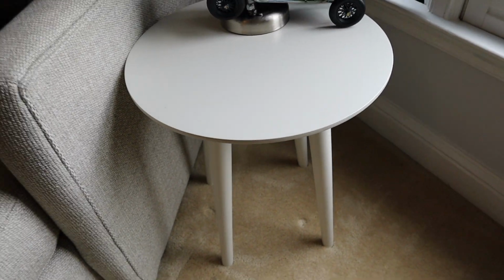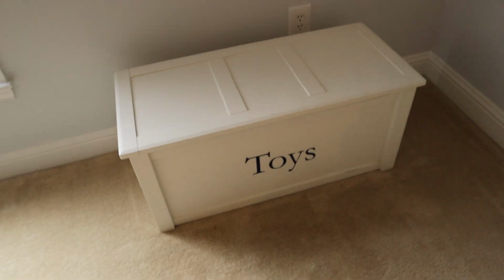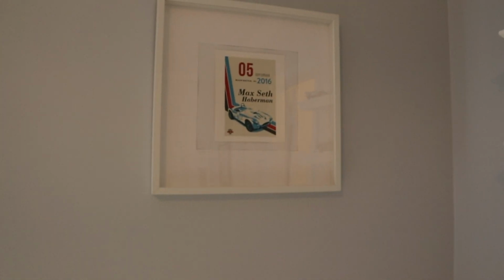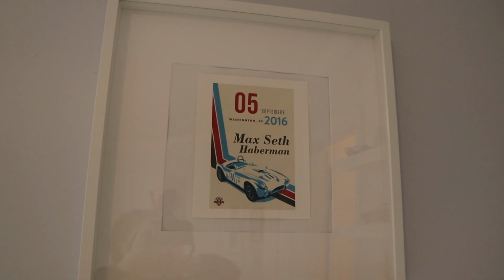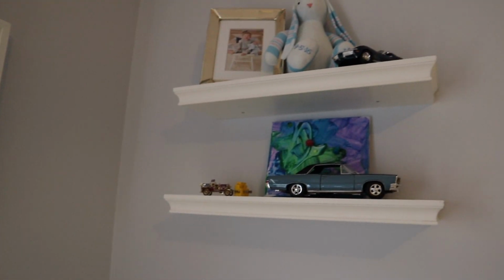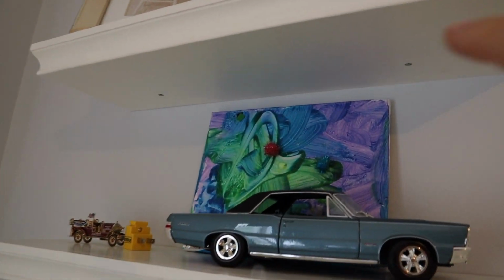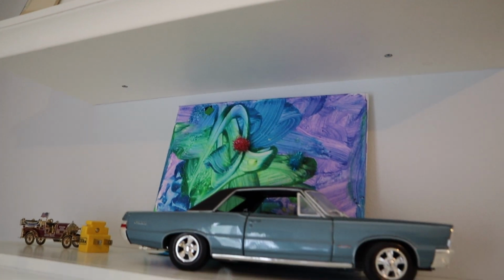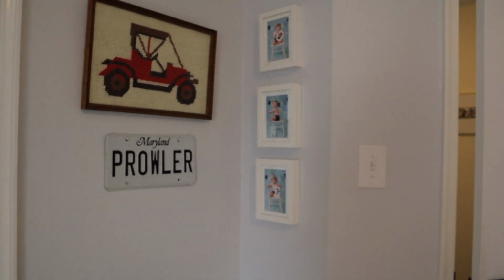This little table is also Pottery Barn Kids, and his toy box is Pottery Barn Kids. This is I think an Etsy print. I'll try and link it. I have to remember where we got that from. And then these two shelves are just Amazon. They just have some special things on it. This is one of the first paintings he made at preschool. So cute. Okay, and then I'll talk about the closet in a minute and a little bit more about minimalism.